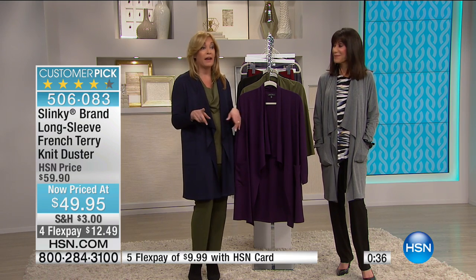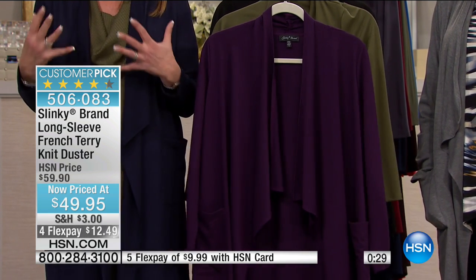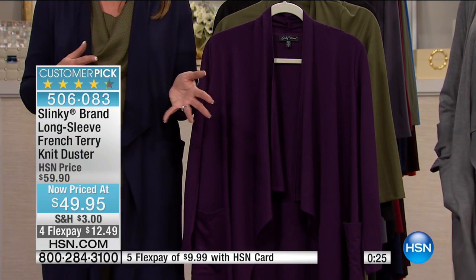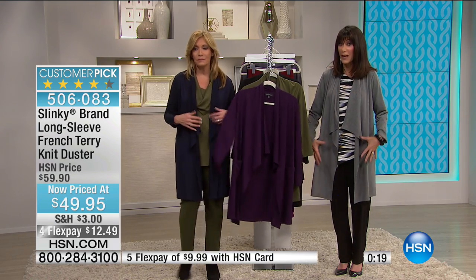We do have harem pants to work with. We have tunics to work with. Don't forget about the striped tunics from the beginning of the first hour to work underneath these. And by the way, 35 and a quarter. So I want to make 35 and a quarter.